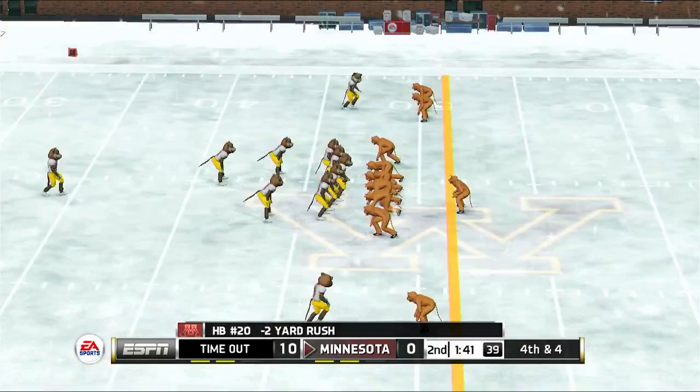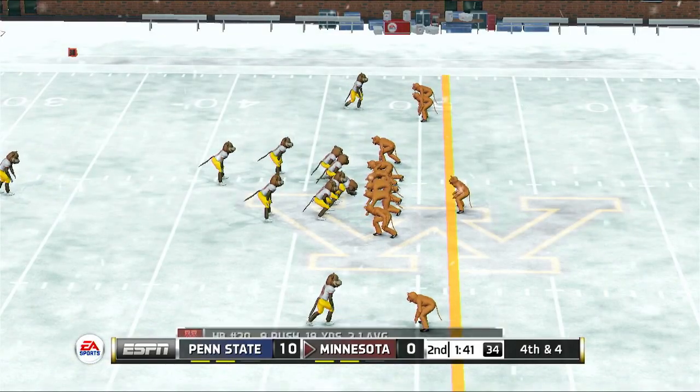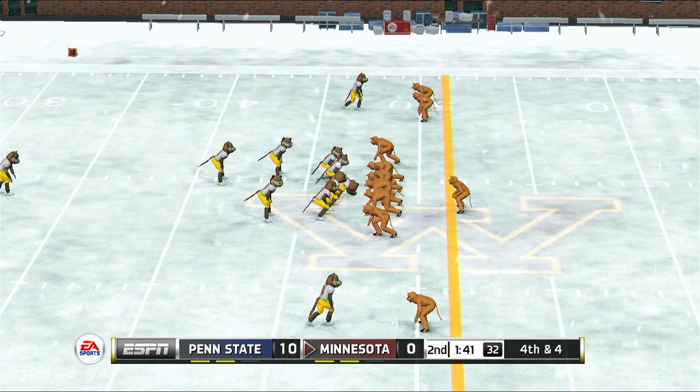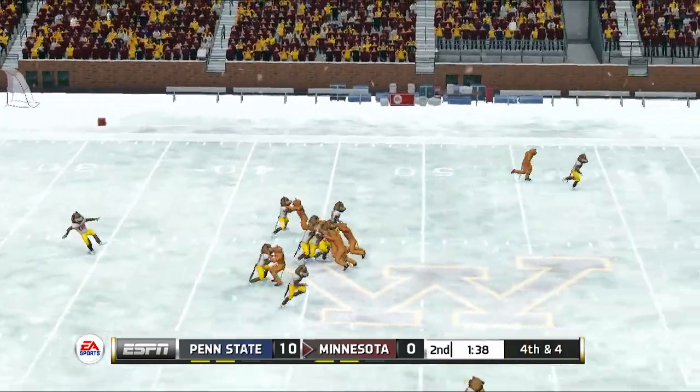The first, and he stops. It's a great play by the defense, but you know, it really makes you wonder, was there a miscommunication up front by the offensive line? They just seemed to allow the defensive line to get through, and the running back didn't have much of a chance at all.